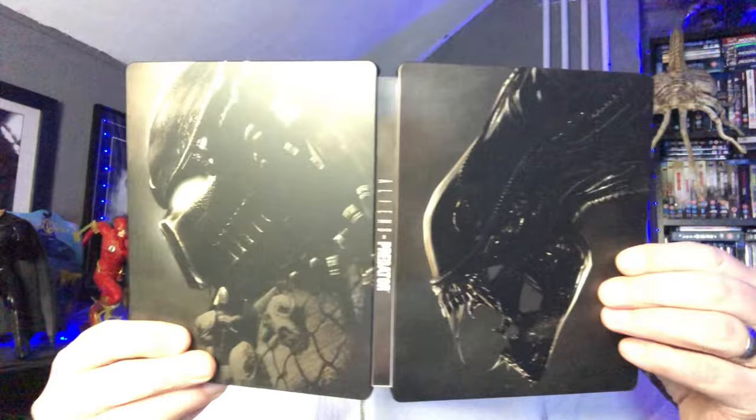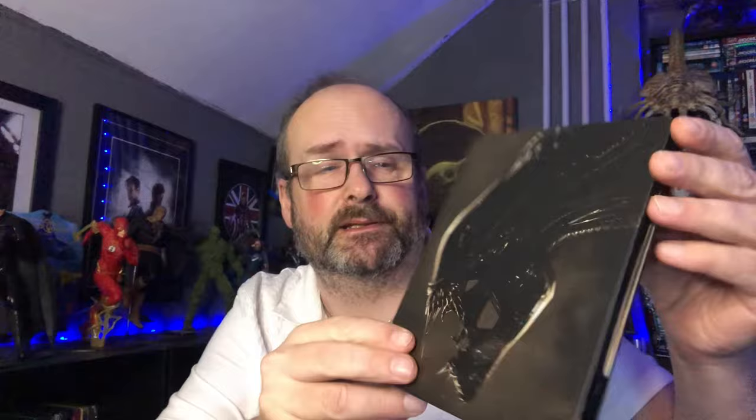Now, to be honest, this isn't a Blu-ray case. This is a game case. That was a game steelbook for an Alien vs. Predator game. I just utilised it to put one of them in.